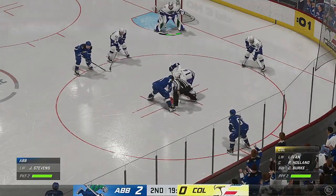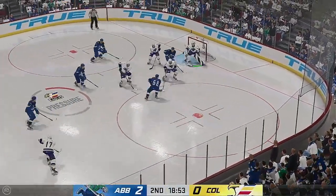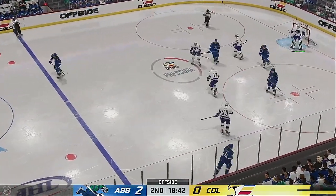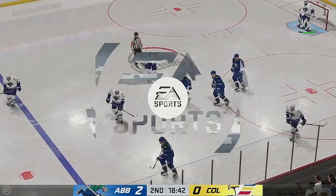5-on-3 with all that ice available and the defensive coverage in the middle of the ice. You have to find a way to pull them outside just a little bit. Sometimes a shot does that. What it does, they react to the shot and the rebound. Guess what? Open lanes. There's the whistle. We got an offside.